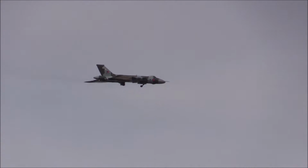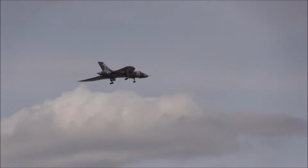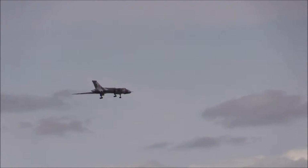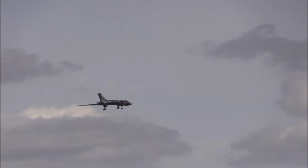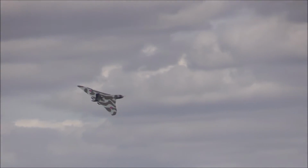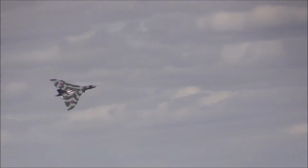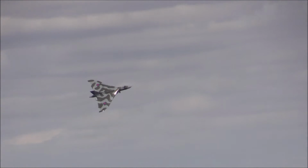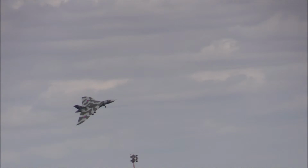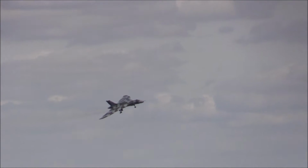Of course, apart from protecting us from being overcome by nuclear holocaust during the Cold War, Vulcans never went to war until, that is, the 30th of April 1982, when one Vulcan, 607, hit the centre line of the Port Stanley runway in the Falkland Islands with one bomb and the edge of the runway with another, making the runway unusable for Argentine fast jets, and until the Gulf War, that was the longest bombing raid in history, 7,760 miles round trip, which is about the same distance as from here to Bali in one hop. And the whole trip took no less than 18 air-to-air refuelings.